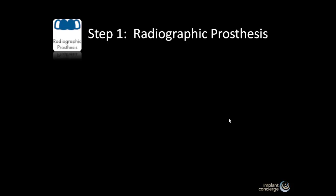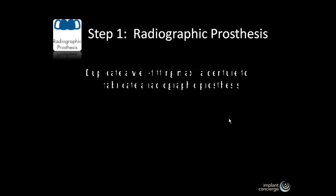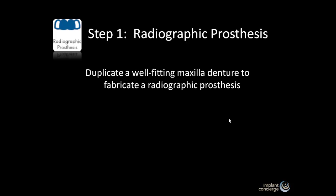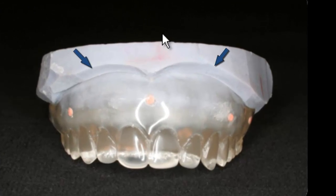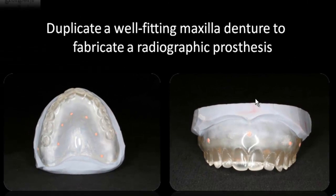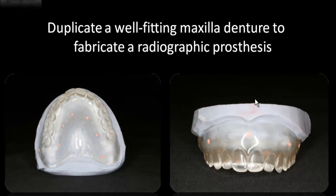In this case, the restorative dentist duplicated a well-fitting denture that was recently made. Following Nobel Clinician's exact technical specifications, the dental laboratory created this radiographic prosthesis. Notice the buccal flanges that extend high into the vestibule. It is critical that the acrylic exceeds 3 millimeters of thickness in all areas, including the palate. This radiographic prosthesis has 11 gutta-percha registration markers strategically placed.